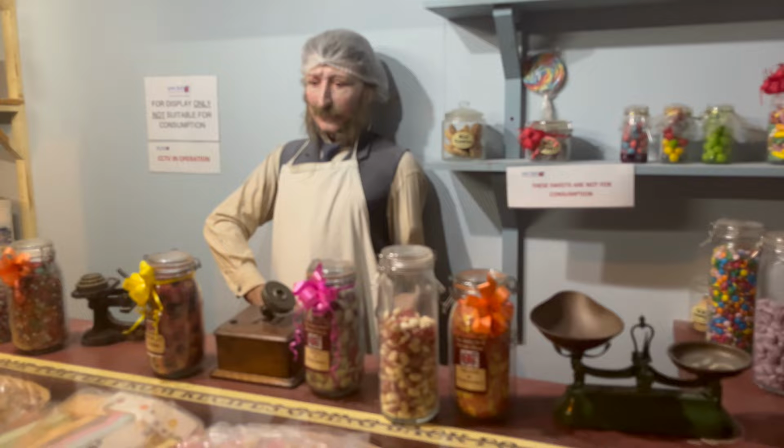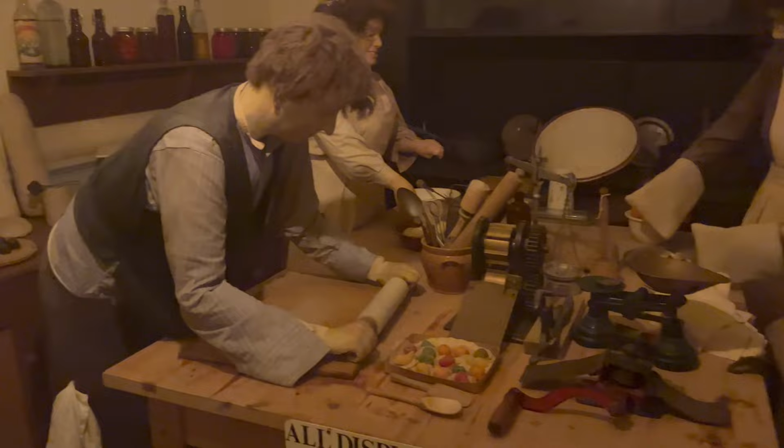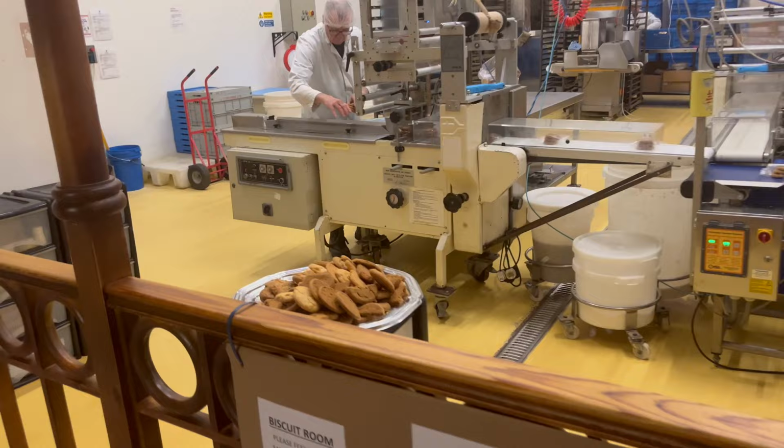I was going to cry. This is the reconstruction of the kitchen from the 1900s. Biscuit room. There's chocolate on there. And there's some broken biscuits here. My favourite.